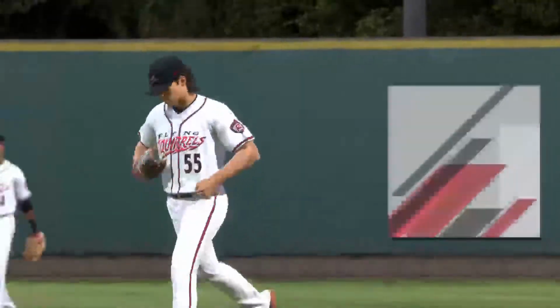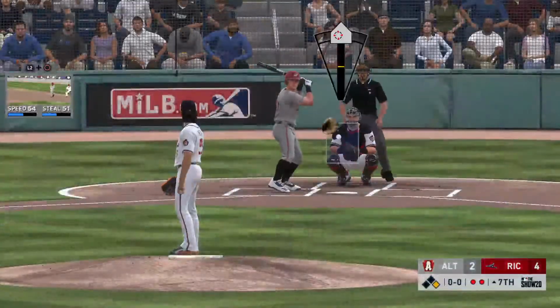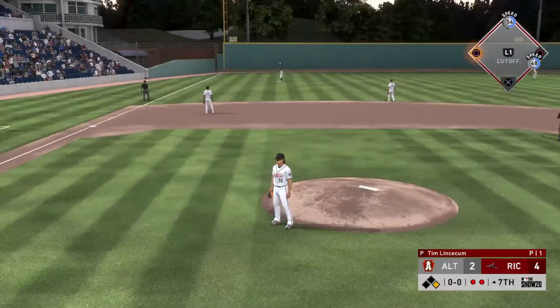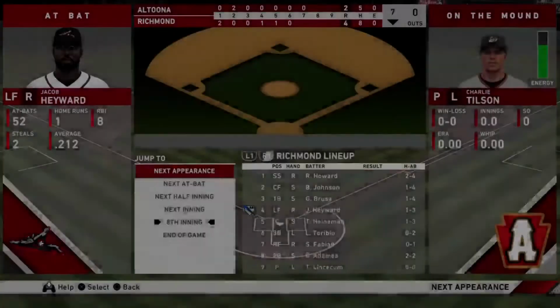Tim Lincecum will get the ball here as he looks to get the final out in the top of the 7th. Ready now, Mitchell Tolman. And Dan, what's the plan of attack here for the guy on the mound? Well, I think they have to go right after him. He's pretty unlikely to take you deep. Well, the left fielder's on it, and that retires the side.